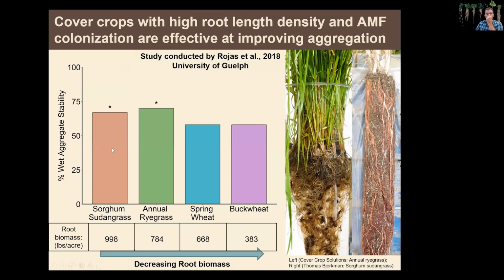So here's another study that was done at the University of Guelph in Ontario. They basically looked at the effect of some different cover crop species on wet aggregate stability. And in this data, you can see that sorghum Sudan grass, which we saw produces a lot of aboveground biomass, also produces a lot of roots. They produce these really cool anthocyanin colors that dye the roots reddish. And annual ryegrass is known to have a lot of surface roots and be really densely rooted near the surface soil. Both of those led to a measurable increase in aggregate stability compared to some other cover crops. And basically these grasses, which are known to be the best hosts with AMF, also had more root biomass. Those two traits were really driving this increase in aggregate stability, I think.